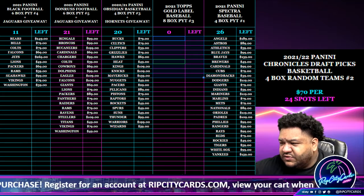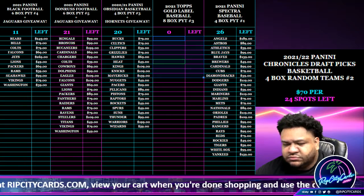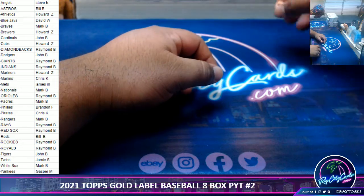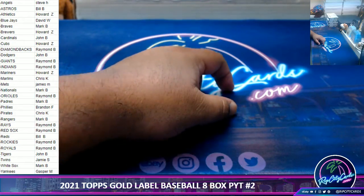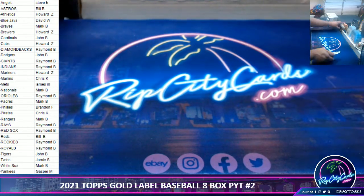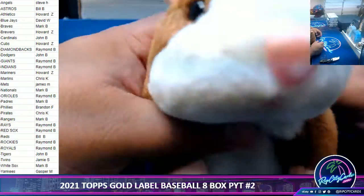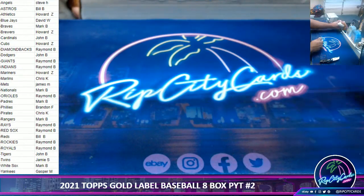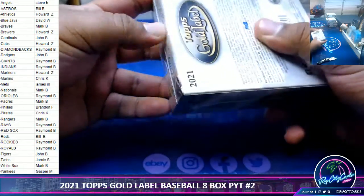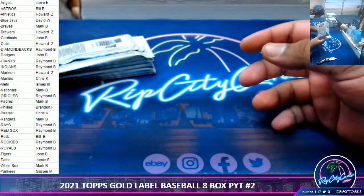I'm gonna go ahead and do our 2021 Topps Gold Label Baseball half case number two. Anyway, teams on the screen with the owners. As always, good luck, everybody. Thank you, Isaac. All right, let's see what we got here.